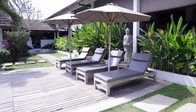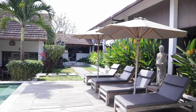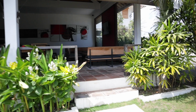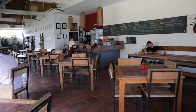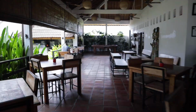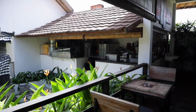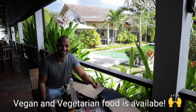And some pretty nice sunbeds. And over there is where they make our pizza. So let's go into the dining area. So here we will be eating our breakfast. And now you can see the area where they're making the pizza better from here. And here we are waiting for our food.